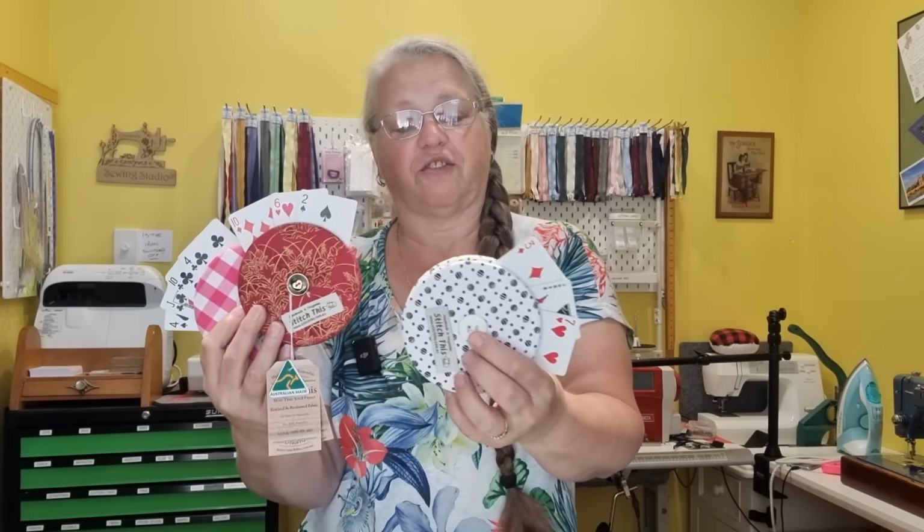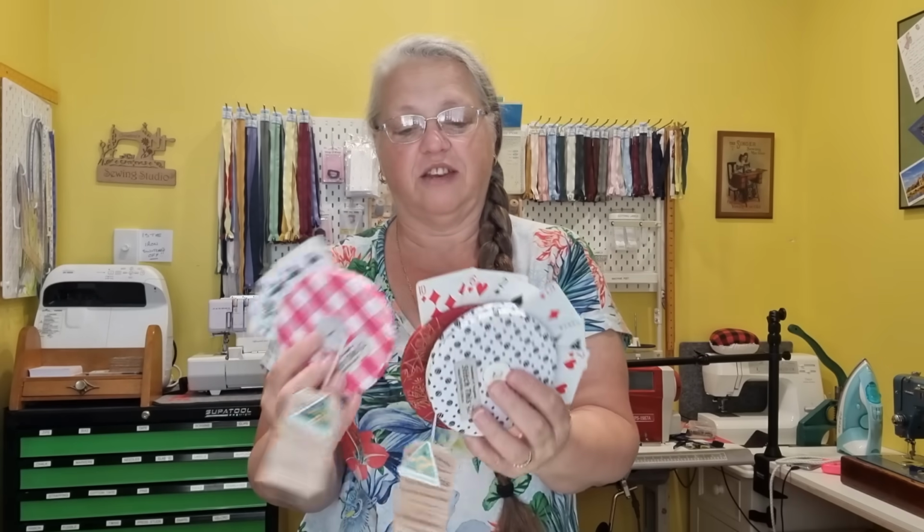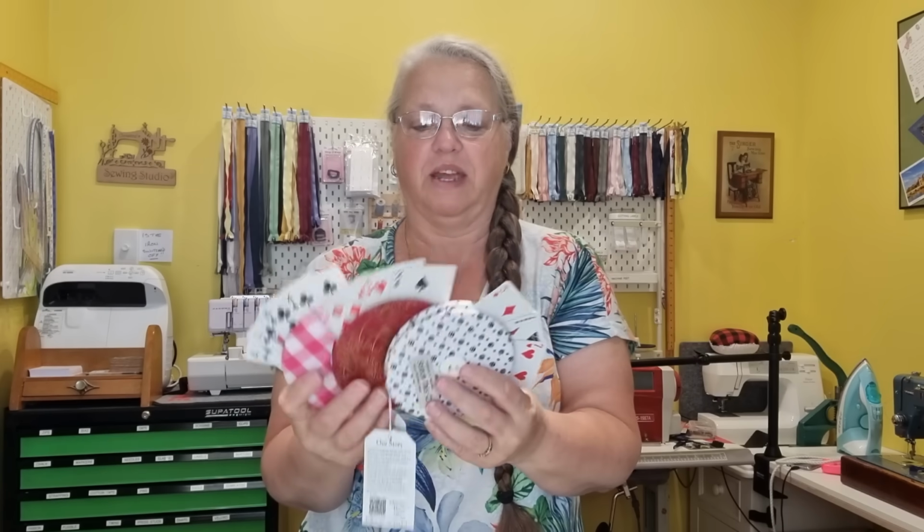Buttons are all salvaged from deceased estates and clean-outs that Chris and I do, and the fabric is all remnants or things that I found along the way. I also do them with the upholstery fabric. That was the Helping Hands card holders.